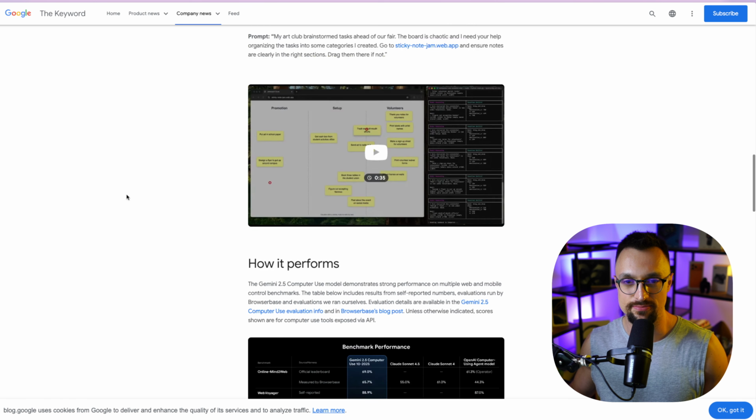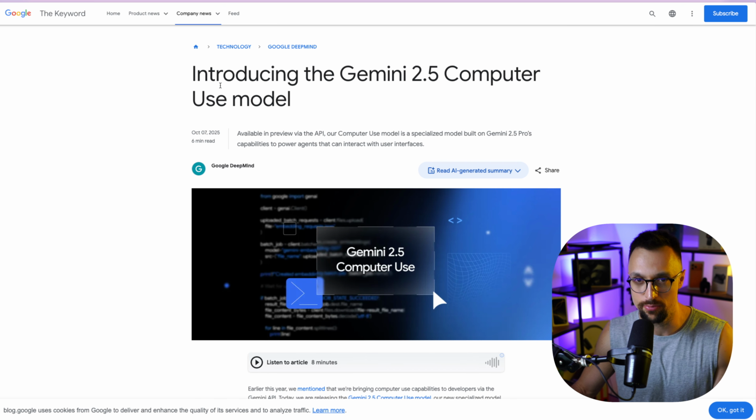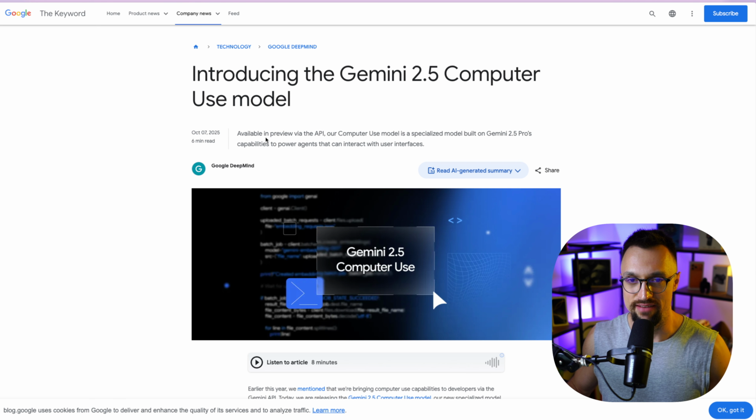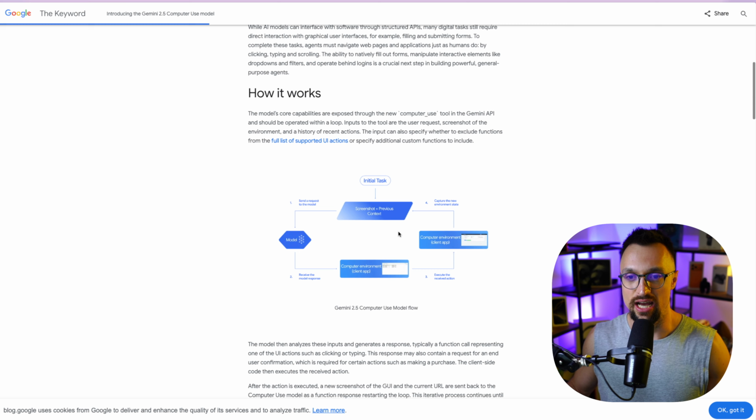So another one: introducing the Gemini 2.5 Computer Use model, which was released on the 7th of October 2025, which is 3 days ago, available in preview via the API. Our computer use model is a specialized model built on Gemini 2.5 Pro's capabilities to power agents that can interact with user interfaces. So it is very similar to something that I already showed on this channel. These are the agents that actually use your computer.